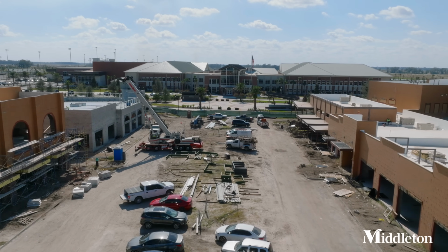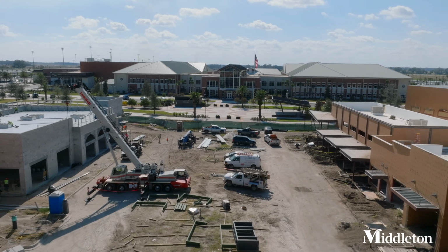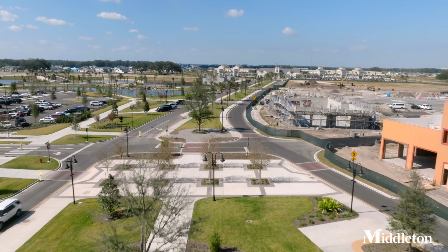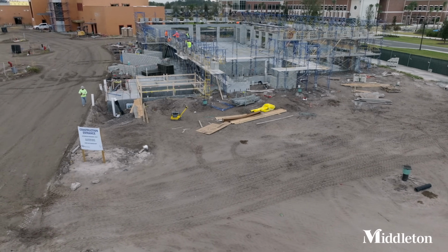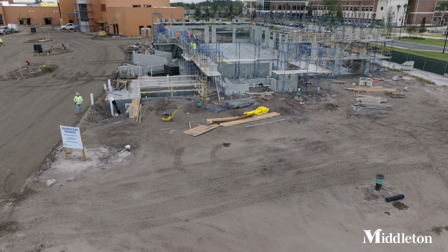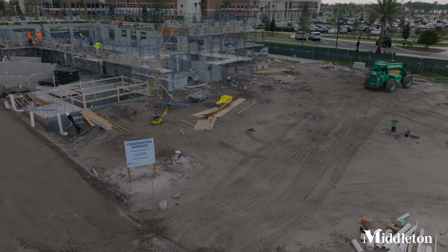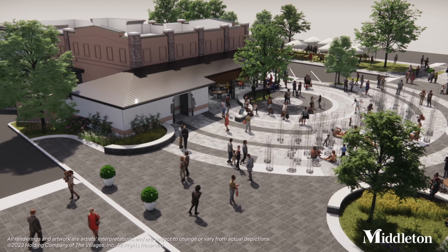So as we reach the end of Middleton Drive and we head on down Randy McDaniel Way, this is going to be a fun little spot. So this is the Bachman building. You'll see it's well under construction right now. It's about the same place as what the Linhoff building was. You've got the block coming out of the ground, structural steel working on it. So this is going to be a potential site for a restaurant. And then it's got a really cool feature right next to it, which is going to be a splash pad. It's going to be a really interactive splash area and pad for kids to come and play. That sounds like a lot of fun.